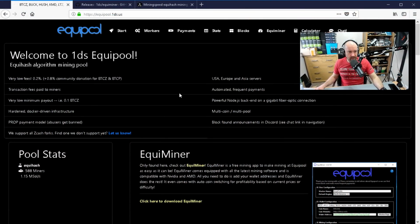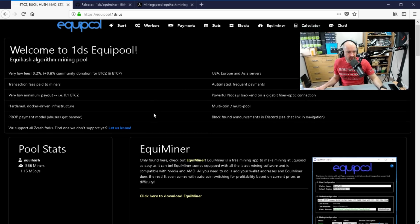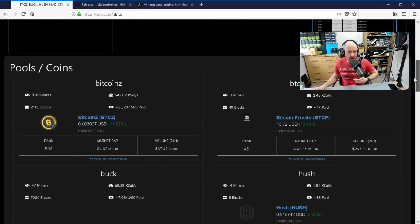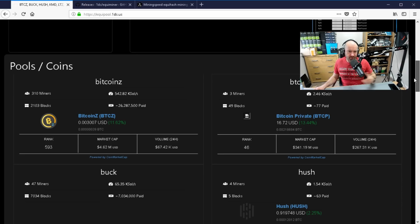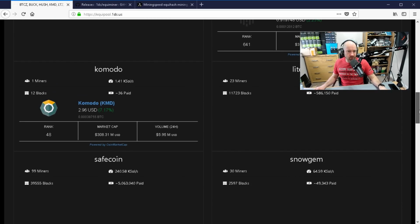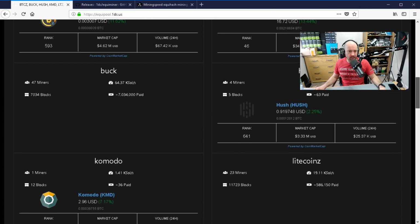So I hope you've enjoyed this. It's just to give you an overview of what Equipool does, what it can do. It's a very interesting mining pool. I have used them before for Bitcoin Z and a few other coins. I mined a few to dedicated wallets. I mined a few to my economy wallet. There's a few coins they've got that aren't that popular, but they've got another few coins that they've got a lot of the hash rate, a large part of the network hash rate.